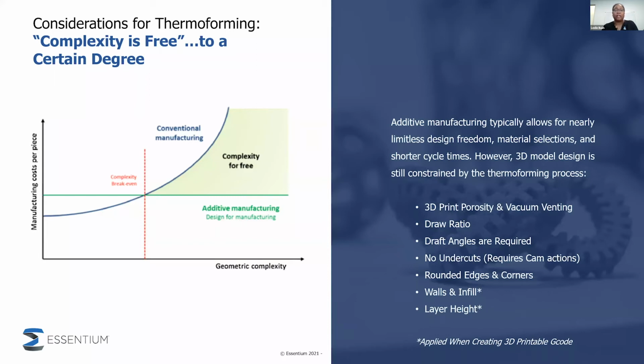Next, we have rounded edges and corners. For the best mold release, it's good to have filleted and rounded edges to prevent any uneven thinning of material when the material is being draped over a part. Next, we'll talk about walls and infill and layer height. Those two are applied when creating 3D printable G-code. And each slide going forward, we'll talk about these features in depth.